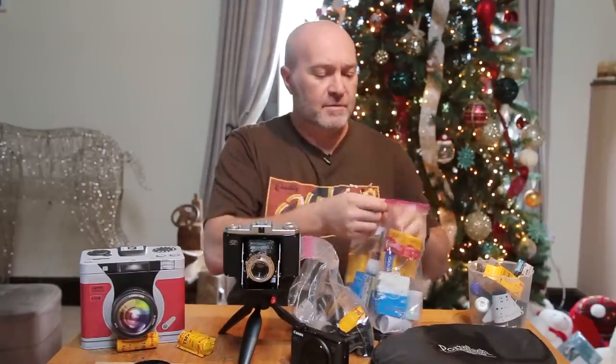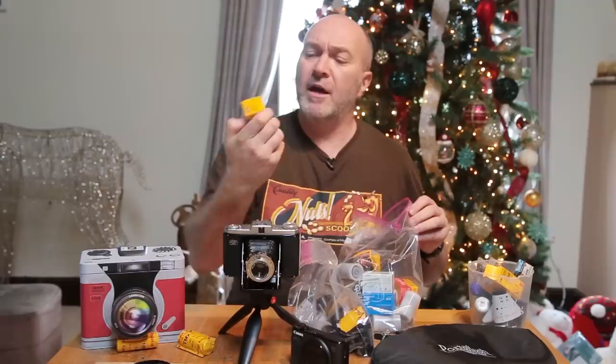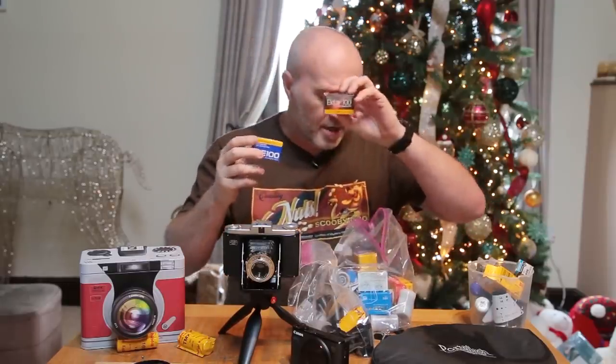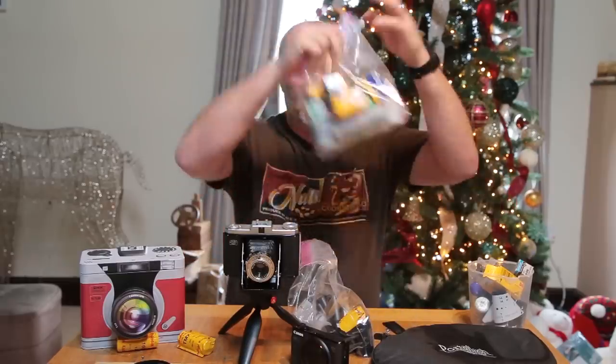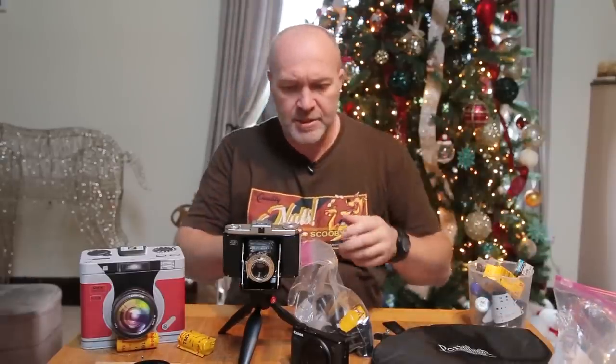Ooh, let's open the bag. Yeah, he's given me some Kodak Ektachrome, that's it, the E100 colour slide reversal film, Ektar 100. There's just so much colour stuff in here that I'm going to be trying out, so thanks a lot, mate, for that. I really appreciate it.